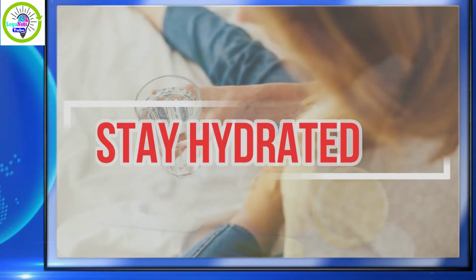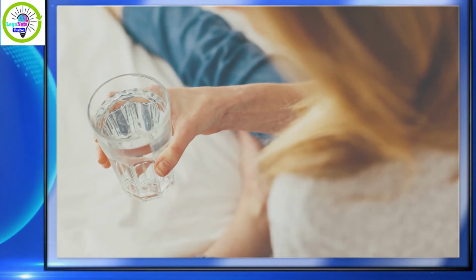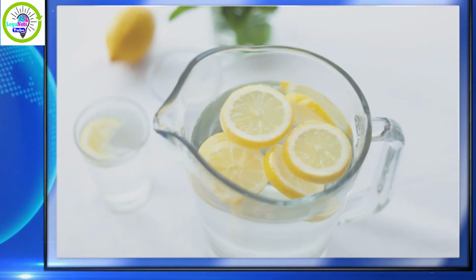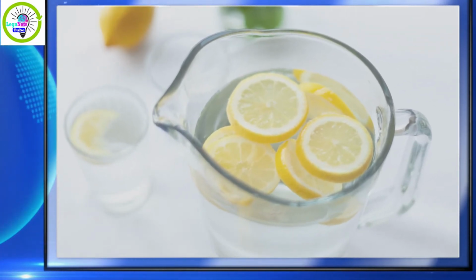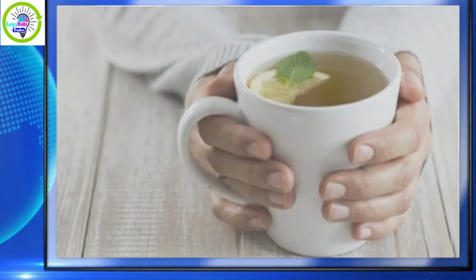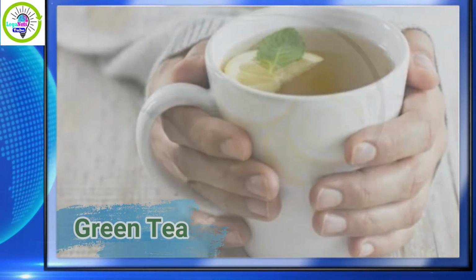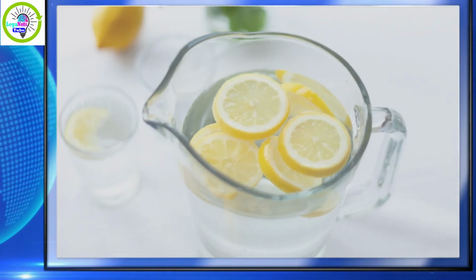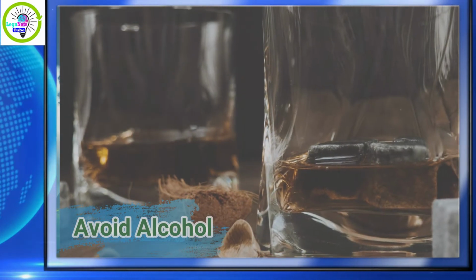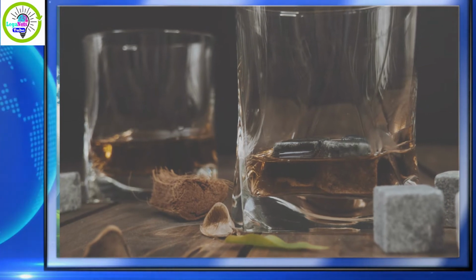Number 1. Stay hydrated. Anytime you're sick, it is important to stay hydrated by drinking lots of fluids. The cold virus attacks the nasal areas and the body secretes mucus to help flush it out. Drinking liquids keeps the mucus thin, so it can more easily do its job. Try sipping green tea, fresh lemon juice, and plenty of water. Avoid alcohol, coffee, and soda, as these liquids can sap the body of vital hydration.